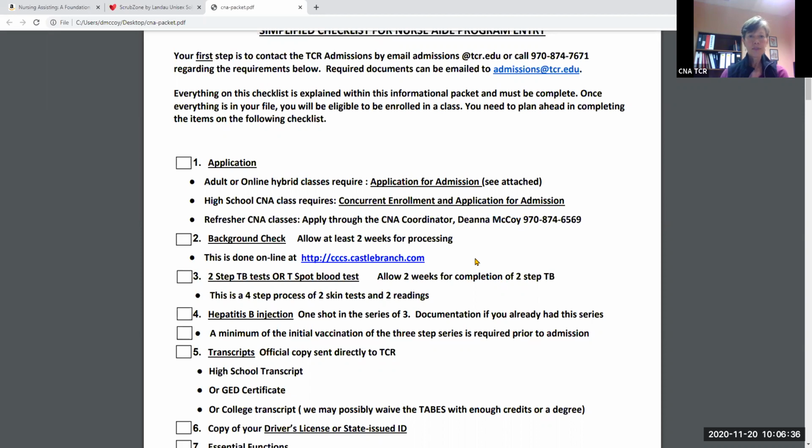Okay, and then the two-step TB test. That is to check for tuberculosis, because it's highly, highly contagious. So this one is required. It can be the under-the-skin test. It's a teeny little needle, I promise you, non-painful, and that can be done. If you cannot have that test done, you can have the blood test done. That's called a T-spot or a QuantiFERON.